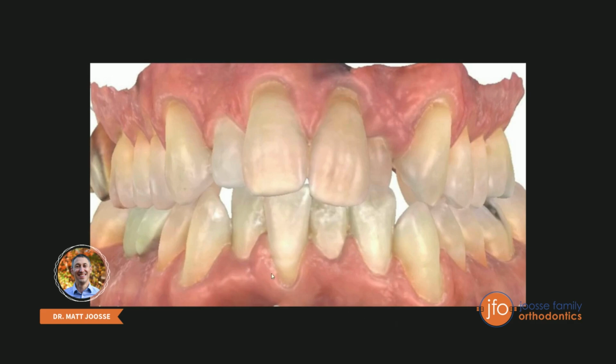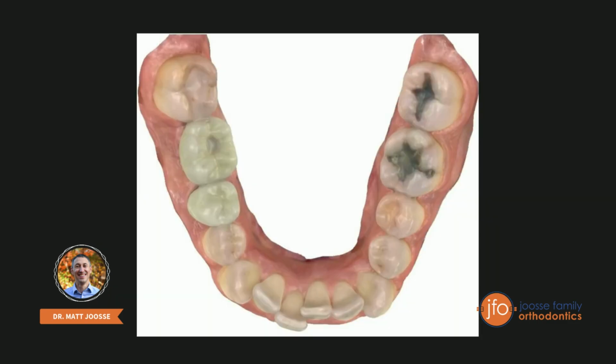One of the other things I also want to call attention to is the recession that exists down on this lower incisor right here. Because that tooth was further forward, it's getting hit as part of the bite, and it's actually being knocked forward and out of the bone. And that's why the gum recession is happening right here. As we look at the lower teeth, you can see there's that one lower tooth that's too far forward. You can see the crowding of the lower arch.